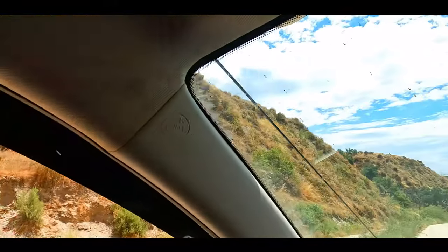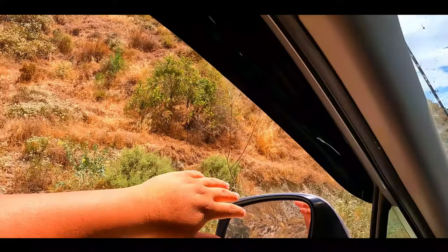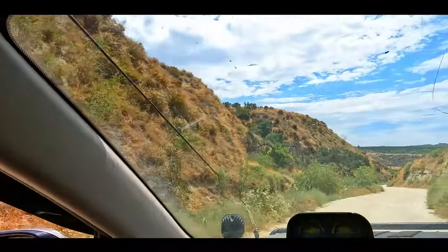All right guys, we're getting closer to the end of the trail, about a mile or so. It's really, really hot right now, and so dusty, like baby powder.